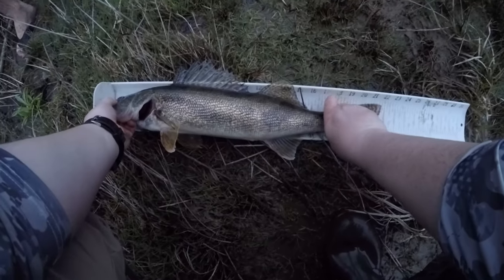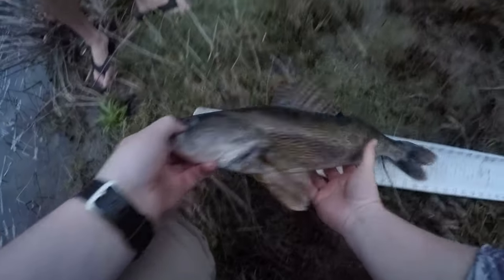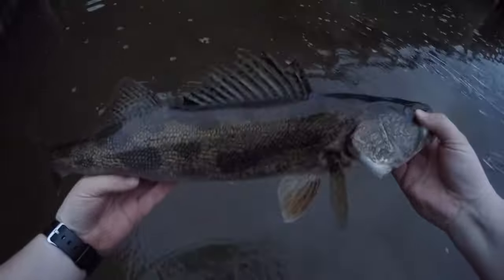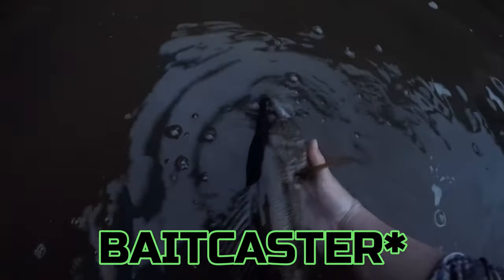Let's see how long he is. Just under 22. My second fish of highest species of the year. Oh my goodness. Holy smokes, dude. Let's get some pictures and let it go. We're gonna get a release on this tank of a saugeye. Put up a great fight. My first ever crankbait fish on Israel's rod. That's crazy.